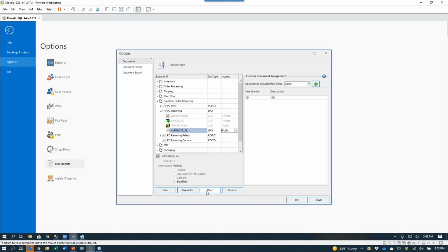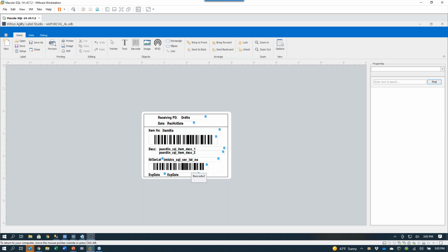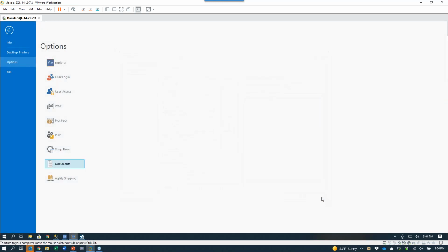So when I click this and click open, you're going to then see what's under the hood. Here is just my simple little label that you saw me print earlier at the time of PO receiving. And if you know your Macola database, you can see here, these are the different names of fields on the different Macola tables that you want to drop in on your document. So if you're uncomfortable with this type of idea, you can get the Donis group, one of the consultants there, to help you, or you can work with a WiSys person and we can make changes for you too. So that's kind of an under the hood issue.